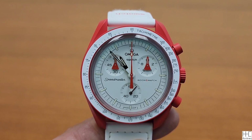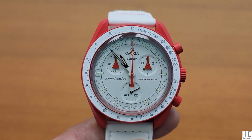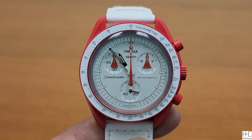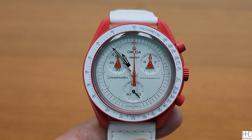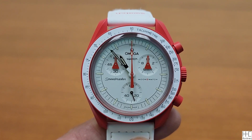Everyone was lined up at every shop, trying to grab as many as you can. Even 8 months later, we're now in January 2023, you still cannot really easily get this watch from any of the boutiques or shops. Online ordering is still not available as Swatch promised. But I'm lucky to get this red one today, so I just want to do a quick review.